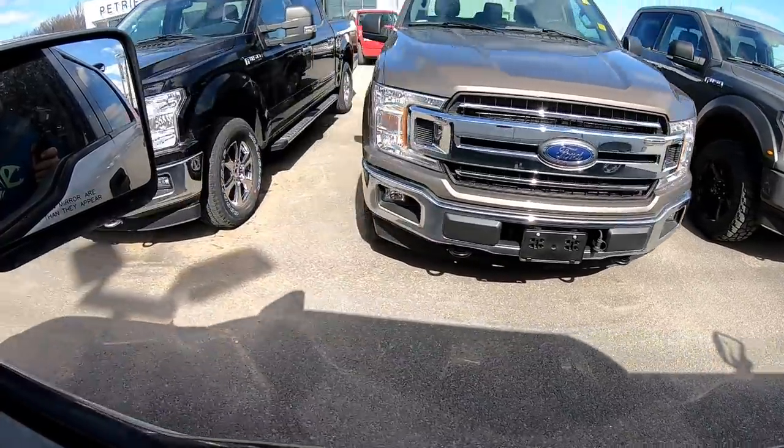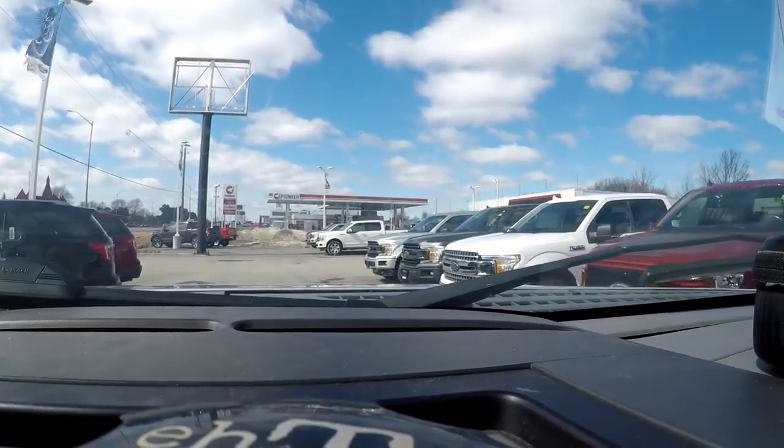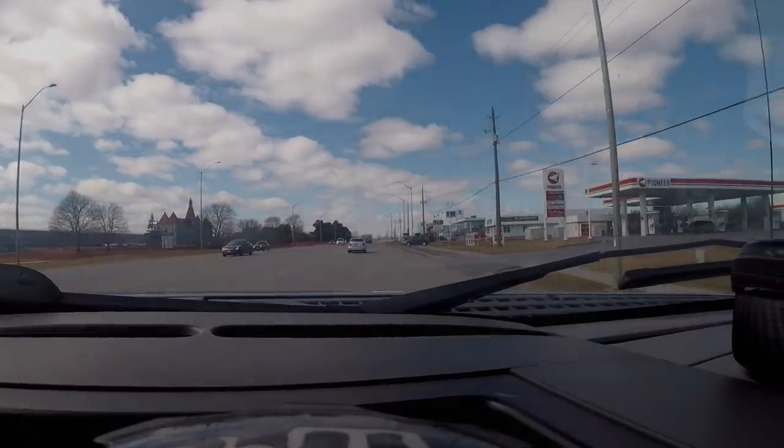Everybody at work says they're pretty hardcore on the fuel. That is a sweet rig, I'm not gonna lie. I guess they know what's going on.